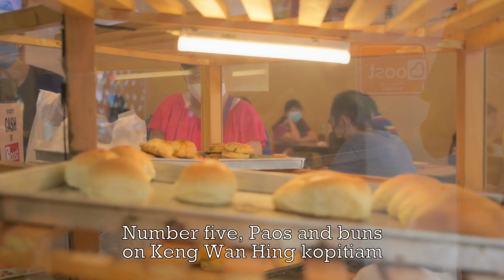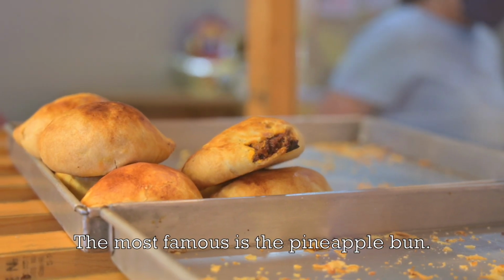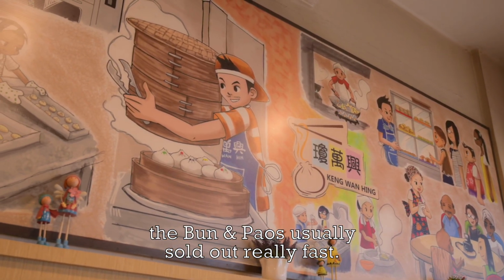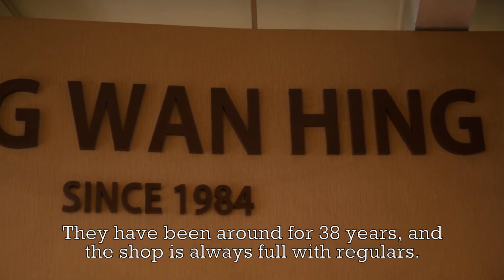Number 5. Baos and Buns from Keng Wai Hing Kopitiam. This shop is famous for their steamed baos and buns. Their most famous is the pineapple bun, and if you're planning to come here, I suggest come early in the morning as the buns and bao usually sold out really fast. They have been around for 38 years and the shop is always full with regulars.